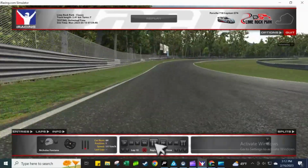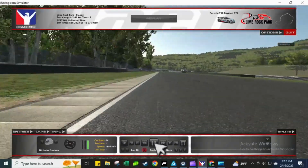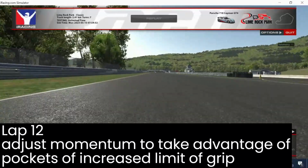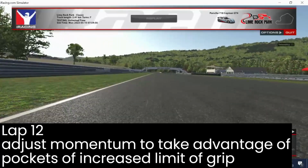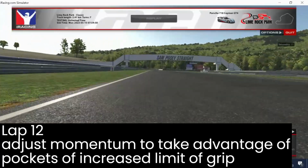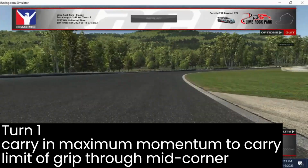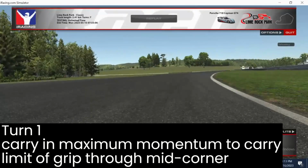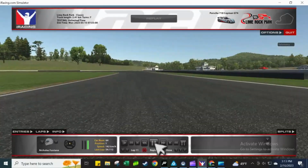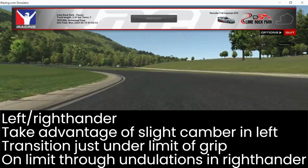Once we start to get a feel for the elevation changes and how that changes the level of grip, we can then try to maximize throughout each corner the time that we spend at the limit of grip. So in turn 1, trying to find the limit, get the car on the limit, and ride that limit all the way between both apex curbs, and then really drive to the limit of grip through the second apex.